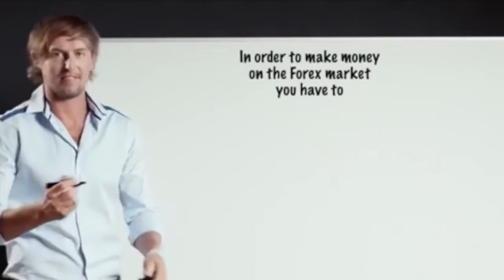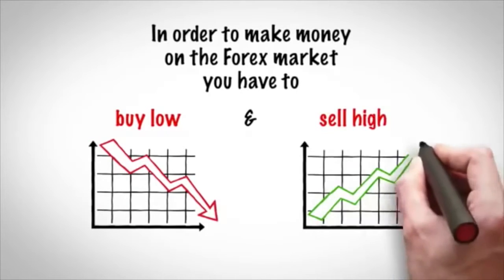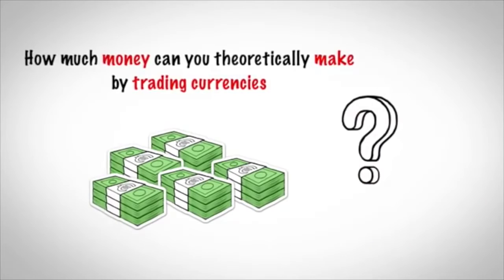In order to make money on the Forex market, you have to buy low and sell high. Quite simple. Let's have a look at the example. How much money can you theoretically make by trading currencies?